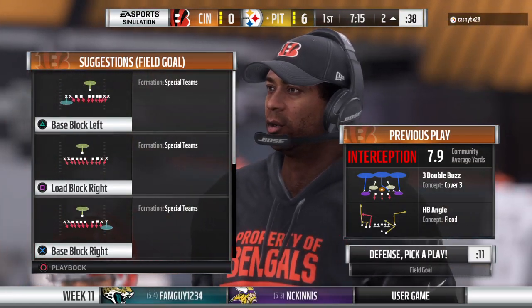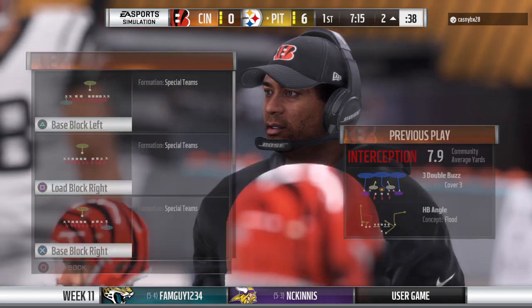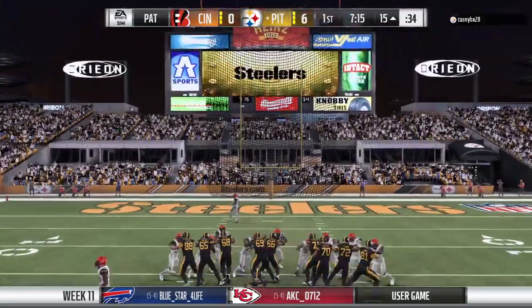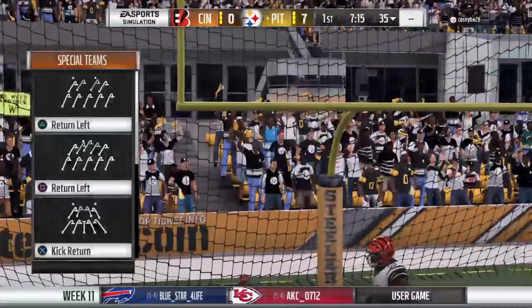Now remember, this is the #1 defense in the National Football League. There's a good example of why. Shows that they set an aggressive tone, not just stopping the run, not just getting after the quarterback, but the ball's in the air. They treat it like they're the receivers, and they went after that one and took it all the way.